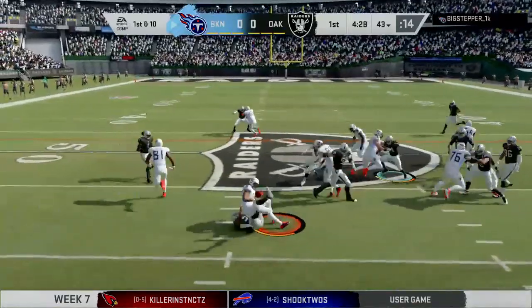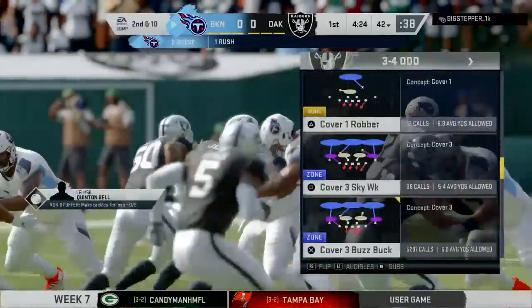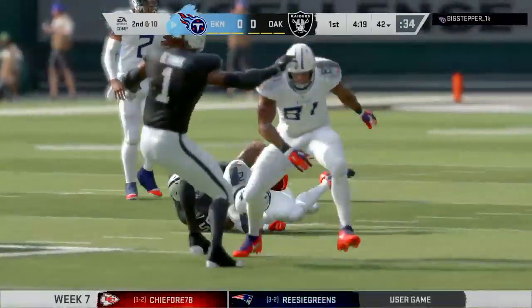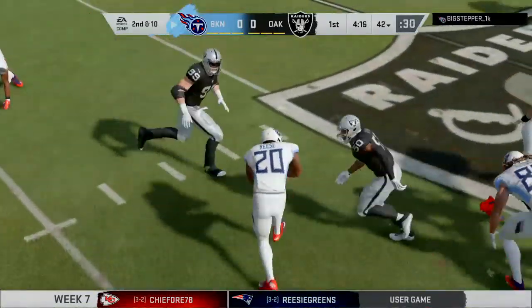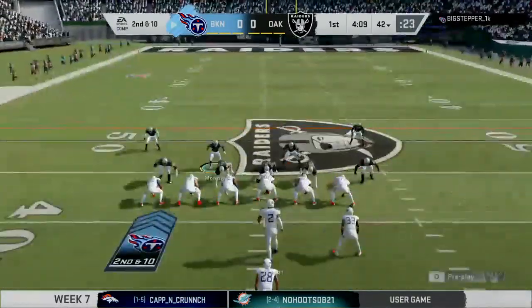Now a handoff here to his running back. And running room scarce here. He's going to be stopped in his tracks at the line of scrimmage. The tackle made by Nicholas Morrow. That didn't appear to be a run blitz. He just darted in once he saw the run develop. That appeared to be a case of see ball, get ball.